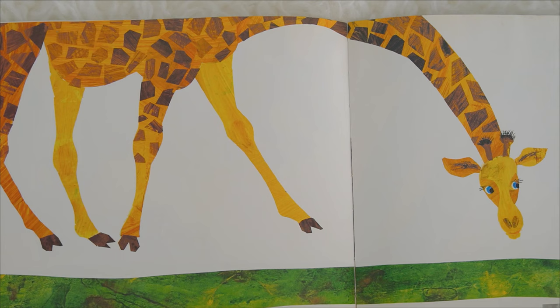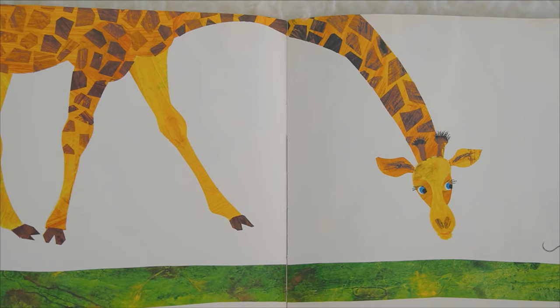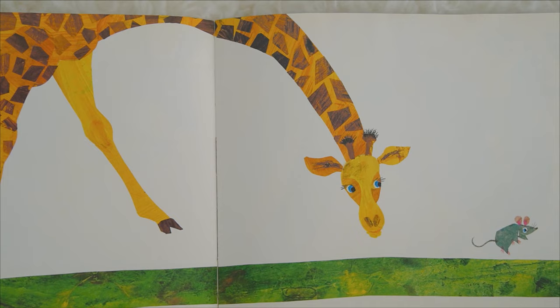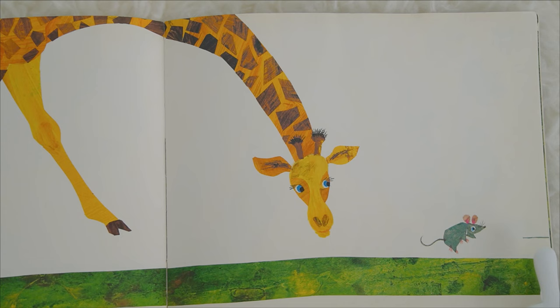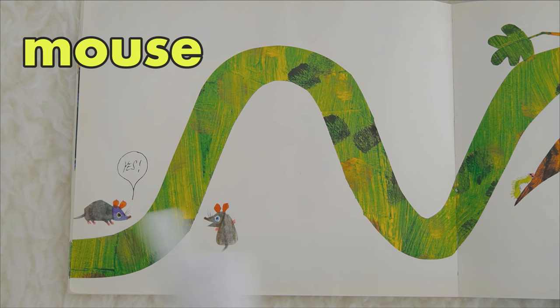Do you want to see the next tail? The next tail is... Where are you, mouse? Woo! Mouse is there and the tail is here! Woo! That's a very tiny tail. What could be this animal? Can you think of an animal that has this tail? This animal is a mouse! It's from a mouse like our tiny mouse. And the little mouse says, yes.